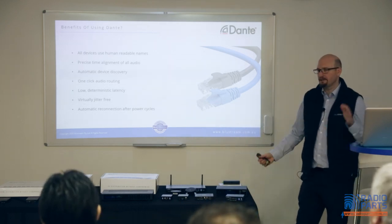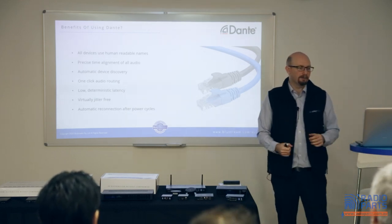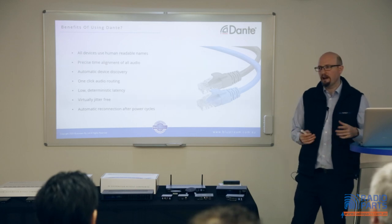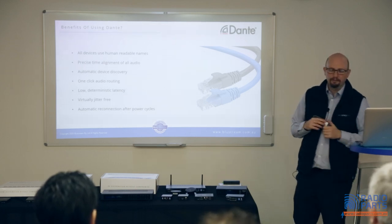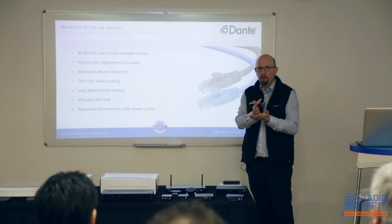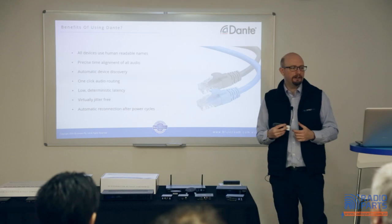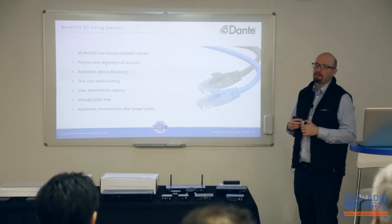Automatic device discovery, so you can connect the device to the network. The Dante software will automatically find that and populate that. One-click audio routing, so changing sources is very simple. Low deterministic latency, so it can be calculated. It's a known given, it's not a variable that changes wildly. Virtually jitter-free and automatic reconnection after power cycle.